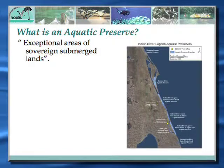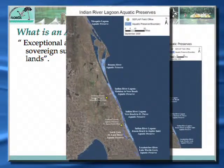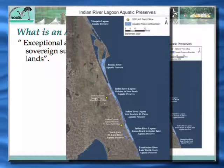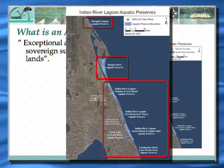The way the aquatic preserves are designated, the state has recognized them as exceptional areas of submerged sovereign lands, areas that have been noted as being in great condition or essential habitat, and that we want to preserve. We manage 7 aquatic preserves, going all the way from Mosquito Lagoon down to the Lake Worth Creek, Loxahatchee River area. That's about 140 miles of the east coast of Florida, with 7 aquatic preserves in the Mosquito Lagoon, the Banana River, and then almost continuous from the Malabar area all the way south to Lake Worth Creek Lagoon.